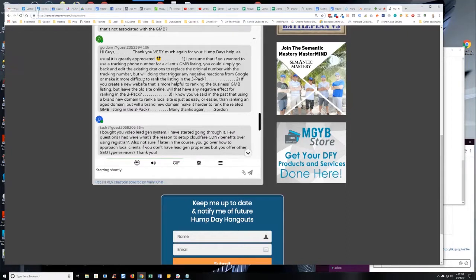Well, yes and no. It depends on how you do it, because you can add additional phone numbers in GMB. It doesn't have to just be one. So it depends on what you're trying to track. If all you're trying to track is the phone calls to the Google listing, then you can add the tracking number as the primary number in the GMB and then move the original number to the secondary number in GMB.